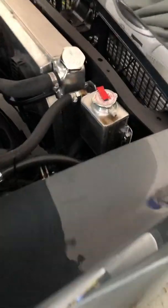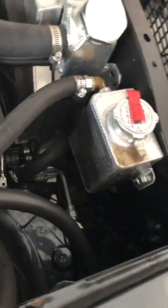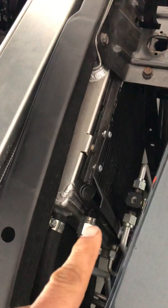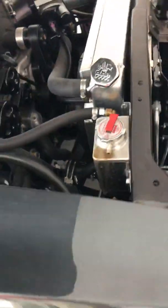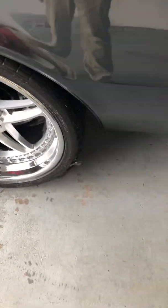Here's the reservoir that they used for the supercharger, which is not even going to be enough for it, especially when they're running an intercooler and they put the AC condenser literally on top of it, smashed into here. I mean, this is just beyond crazy, but everybody does what they're going to do. They sent the car out and never checked the wheel wells, so now it's tearing up the tires.